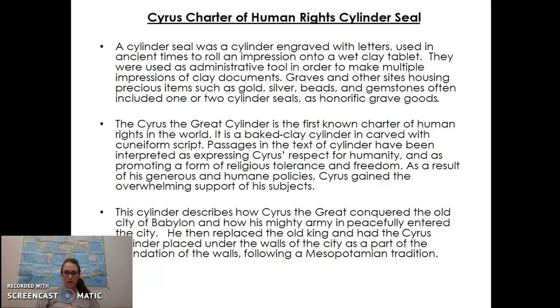And this was during the time of our Babylonians who inhabited Mesopotamia. You know, Mesopotamia is just a region of the world, and there were many people who actually lived there. Our Sumerians, our Persians, Babylonians, right? And he was a Babylonian king, okay?